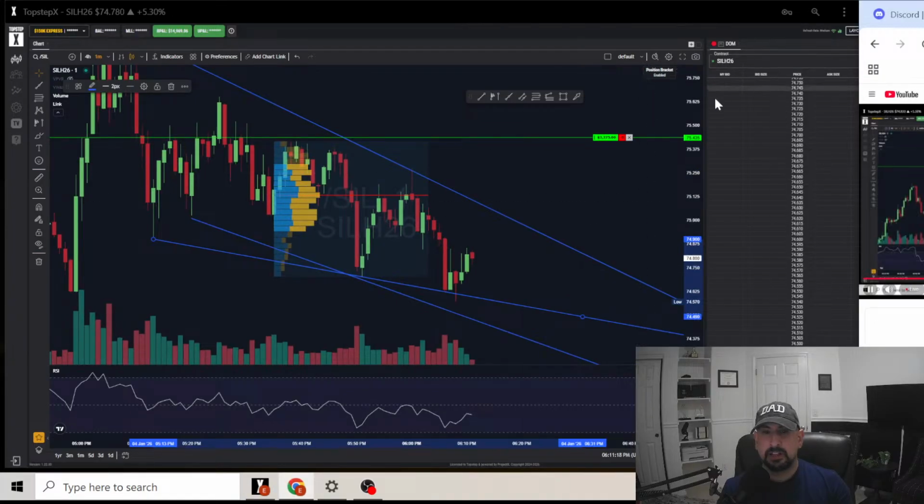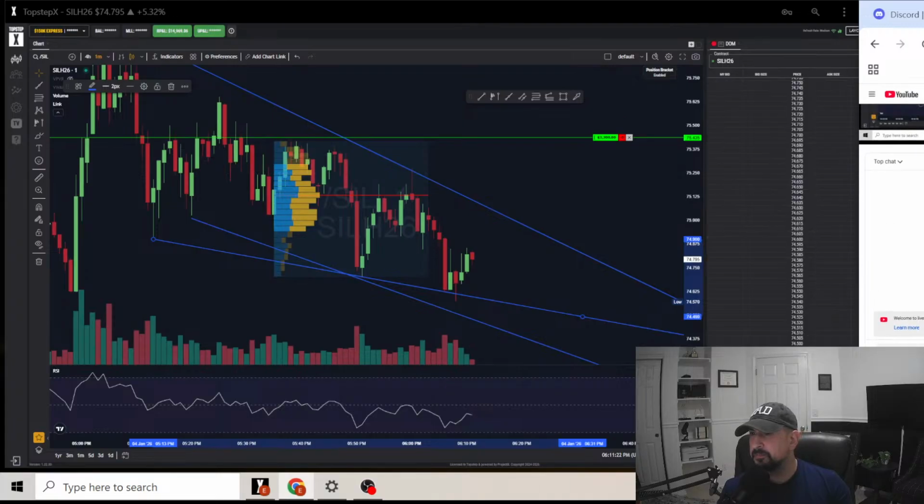I need to get my glasses. It's very possible that will happen, so I can see. But as we're moving up, the buy volume is actually fading. So this is usually an indication of divergence, volume divergence, which means that we're not done to the downside yet. But we'll see what happens.